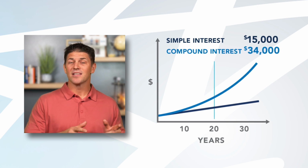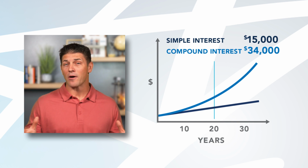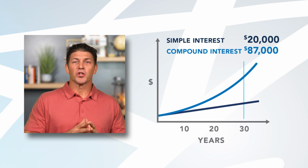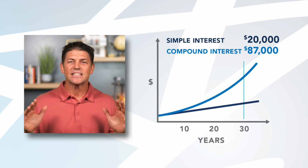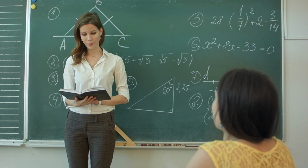At 20 years, simple interest results in $15,000, where compound interest for the same amount over 20 years is more than double at almost $34,000. But when you go a full 30 years, simple interest results in $20,000, where compounded interest for 30 years goes up more than 77% to $87,000. Remember, $5,000 either turned into $20,000 with simple interest or just over $87,000 when the interest is compounded for 30 years. Can you imagine if they would have taught you about this in high school?